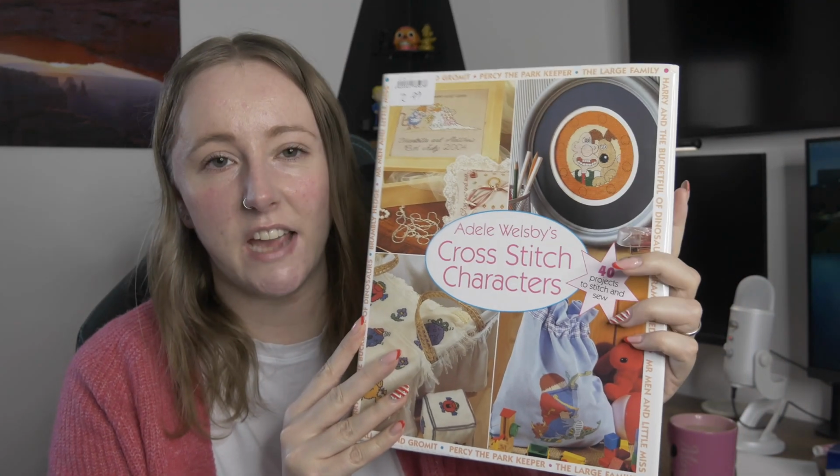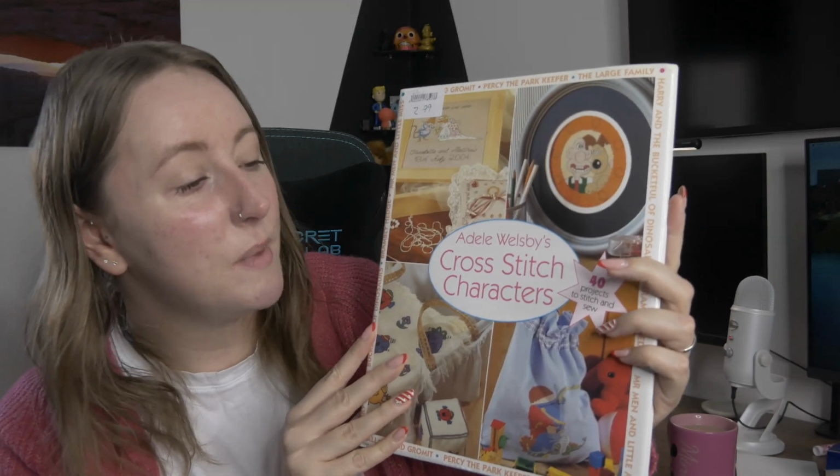Today we are going to be going through a book that I bought in a charity shop. This is Cross-Stitch Characters by Adele Wellesby. I thought it'd be fun to go through some books because these are old. These are really old. I bought this one in Elgin.